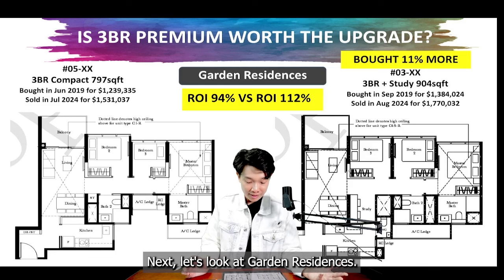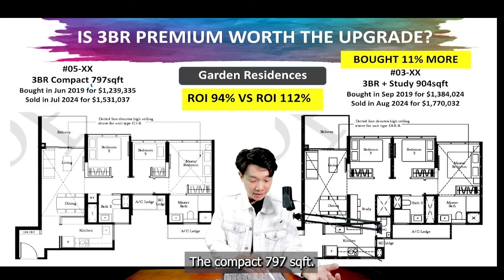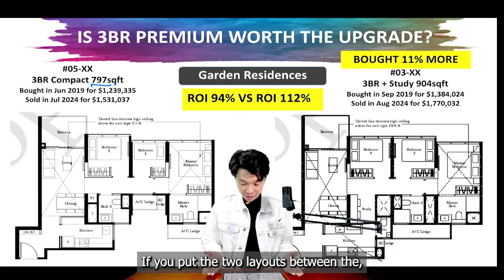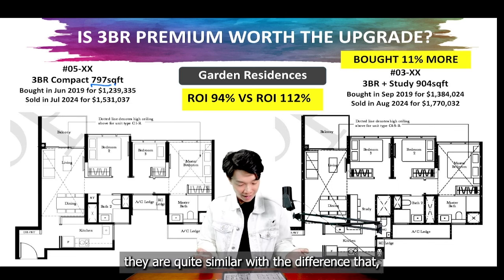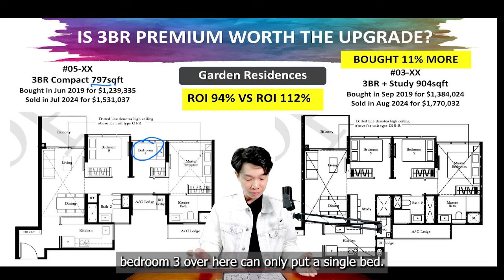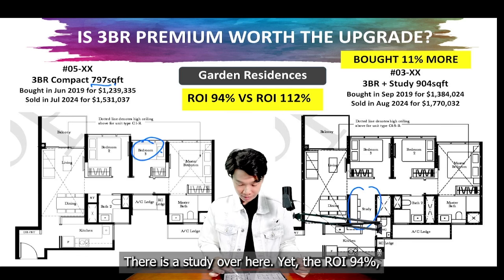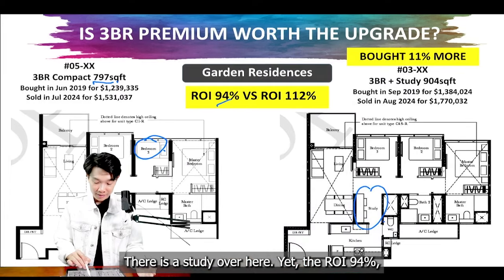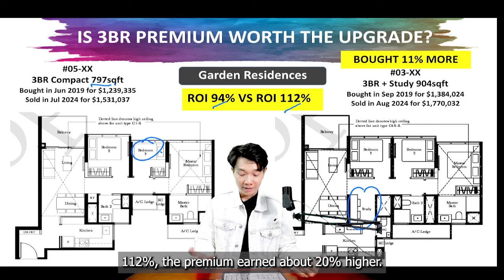Next, let's look at Garden Residences, and this is just a project beside Affinity. The compact 797 square feet. The layout wise is very similar. If you put the 2 layouts between the 3-bedroom compact and 3+ study, I would say they are quite similar, with the difference that the bedroom 3 over here can only put a single bed. Other than that, they are quite similar. Of course, there's a study over here. Yet, the ROI 94%, 112%, the premium earns about 20% higher.